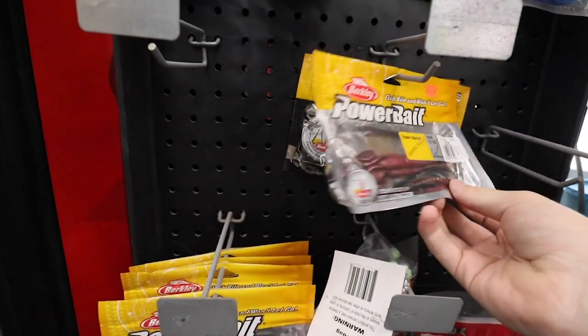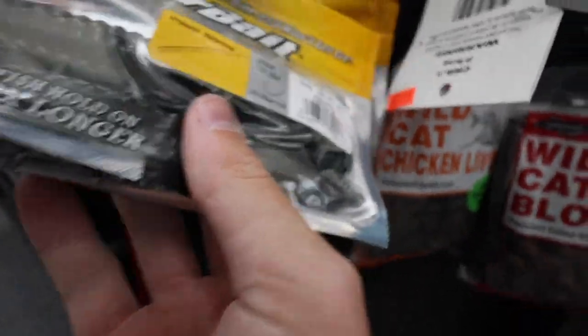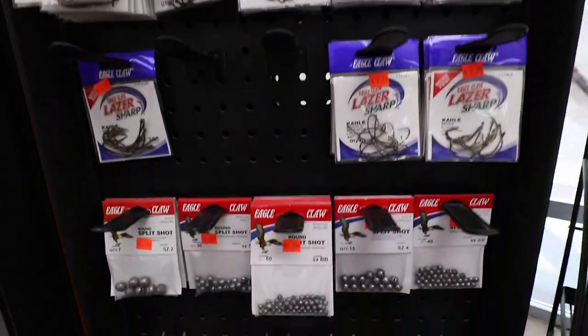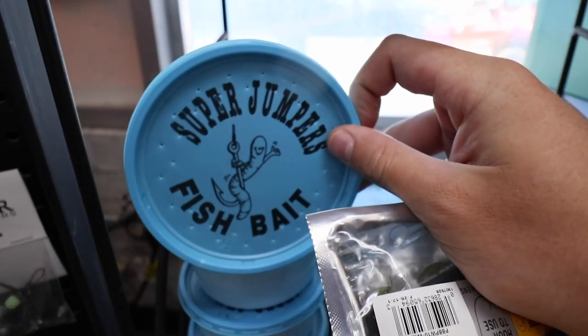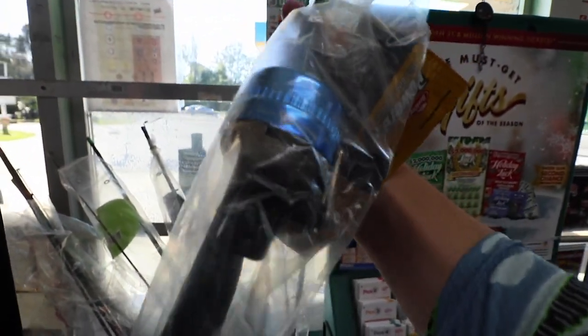Let's see. Okay, so we're fishing for bass today, but they got catfish food. I mean, I don't know. I think we're going to have to go with some of these power worms right here. I don't think they come with hooks or anything. Do they have hooks? We got bobbers. Let's see, guys. I don't think they have any worm fishing hooks. We might have to use some of our own here, but they do have weights if I ever need to do that. Oh, and look, they have live bait as well. We might have to do that sometime, but I think what we're going to go with is these power bait worms for bass and also this little blue fishing rod right here. I think this will do as well.